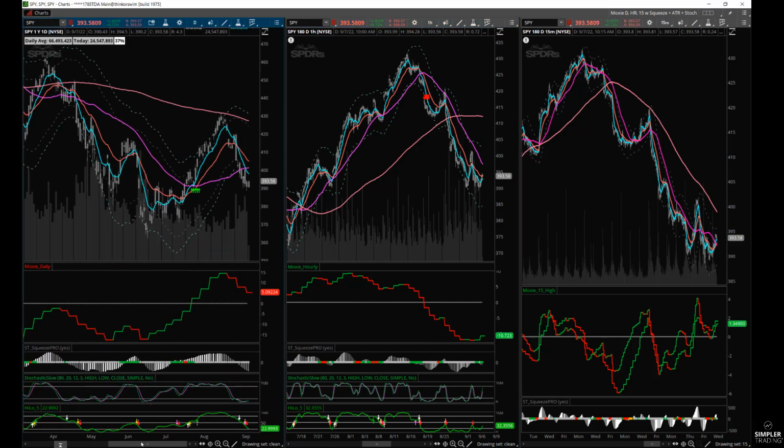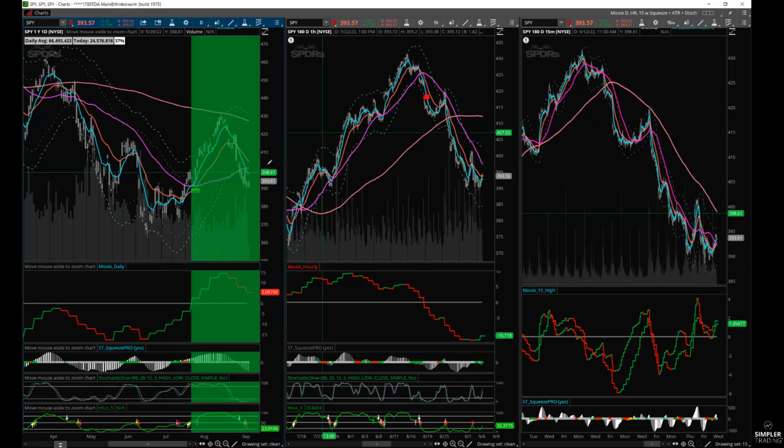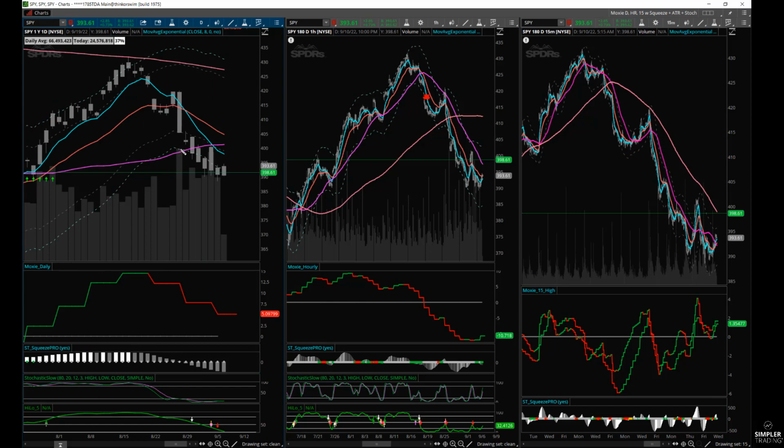And you can see we came into some previous support, right in through here and here, and here we are again. So it's going to be having to deal with this for a little while. In addition to that, if you look at the daily chart, we've been pushing at third ATR, so pretty oversold. We also have some gaps in through here. One of them did get filled right in through there.